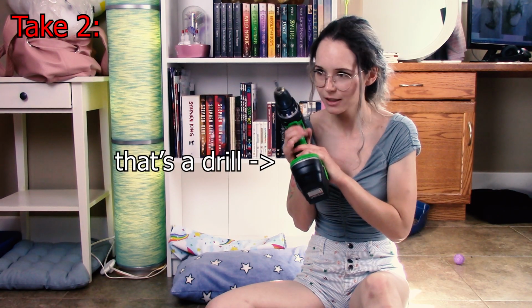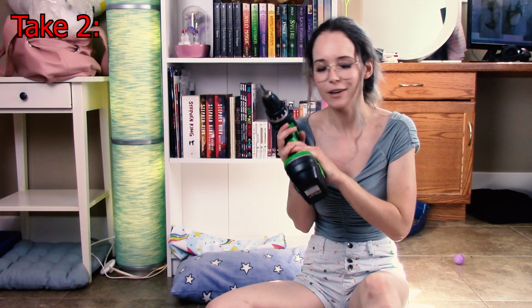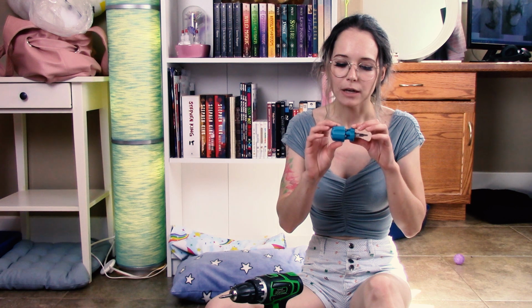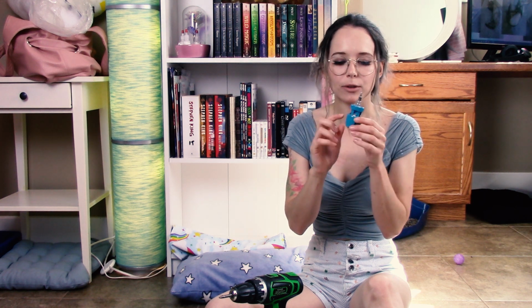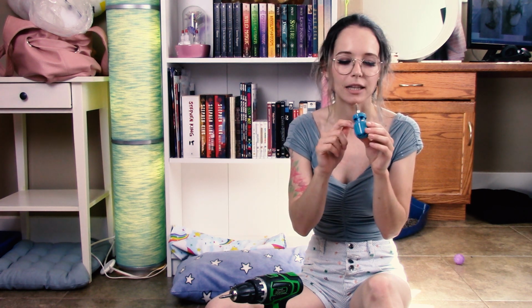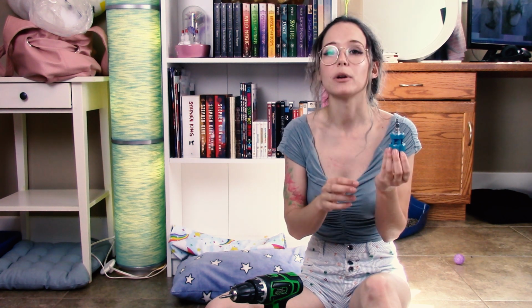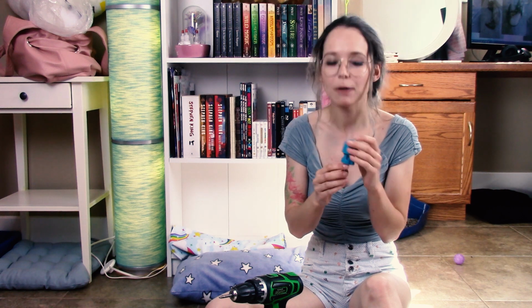I'm back. Let's try that again. I have a screwdriver, which is terrifying for everyone except for me, because I feel powerful now. When I was looking for a screwdriver, I found this very small screwdriver with many different attachments at the bottom here, and I've decided that this is mine now.